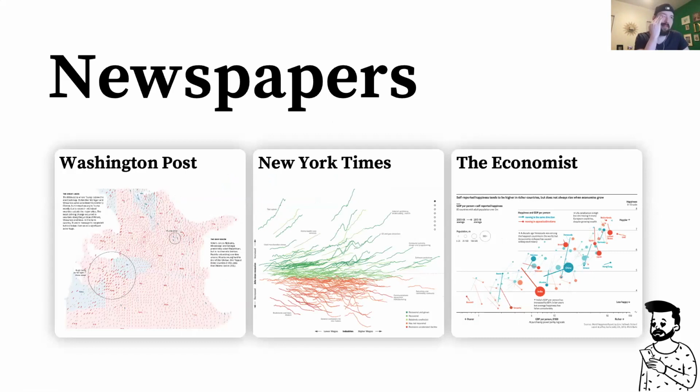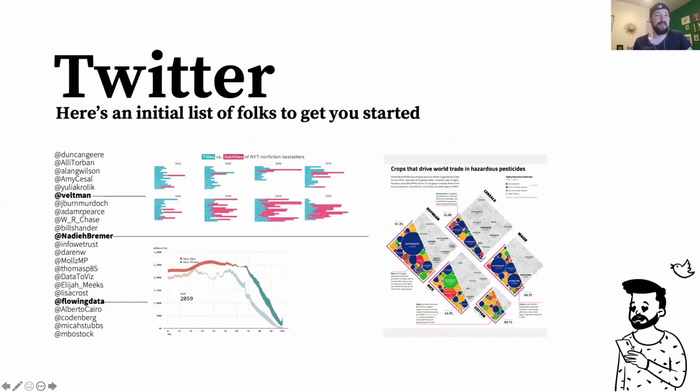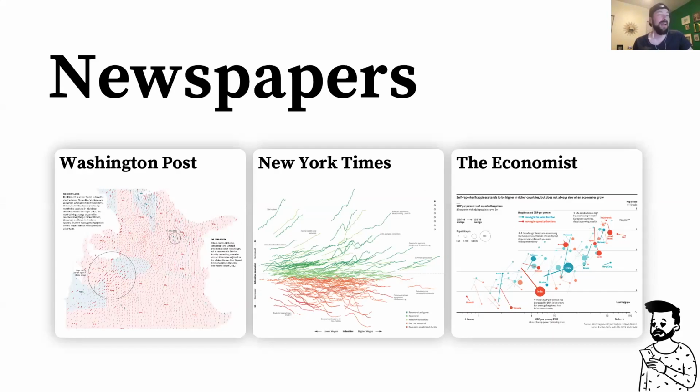Newspapers. So these are the big newspapers that, in my opinion, are doing the best data visualization work. Washington Post, New York Times, The Economist. Again, they're doing really incredible stuff. In fact, a lot of these folks that you see on Twitter either are currently working or previously worked at one of these big publications, because if you're good at making this stuff, it's a good way to make a living.